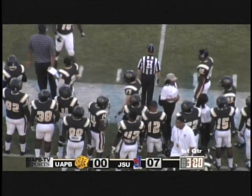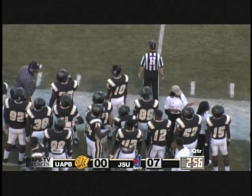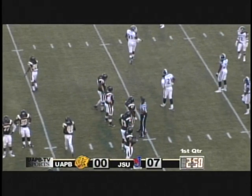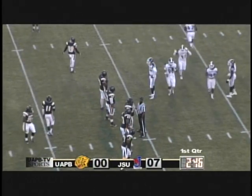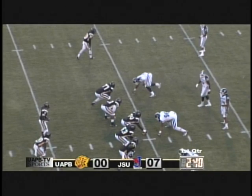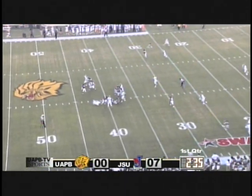Man, that time it was number 92, Keontre Anderson, 6'4", 270-pound lineman, out of Canton, Mississippi. Good night. Hometown of the late L.C. Greenwood. Going to throw it here on 2nd and long.